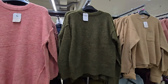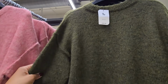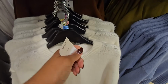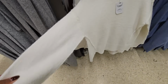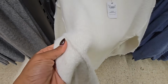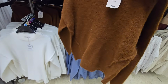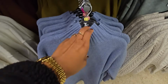Some more knitwear here, so there's quite a lot of knitwear in store at the moment. And I'll just give you a little look at what else there is. So we have that khaki one, also have a cream one down here. All of them felt really soft. This one was 22.50, and it had kind of like a seam down the side, as you can see there. They had the same style of this jumper in a chocolate brownie colour just behind, as you can see, with that sort of little seam at the side. So yeah, exactly the same as the cream one.